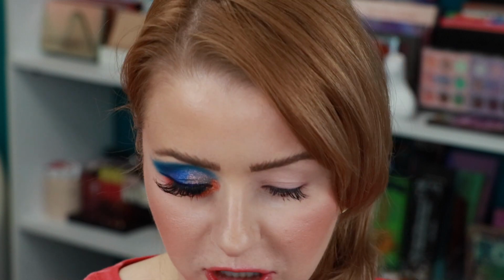Oh, and for the top lash line, I went in with a Shop Miss A Artista liner, and this one is in the shade Blue. Let's move over to the left eye and hopefully we'll have a better look with number two.